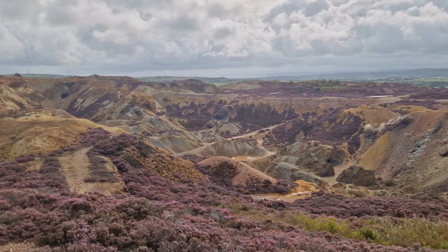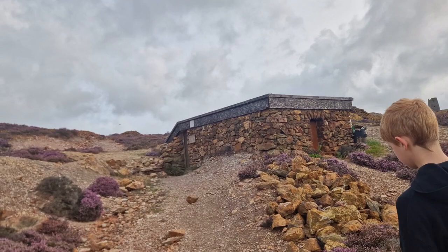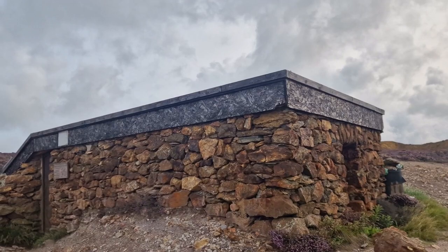I won't go in them because this is loose. I can go in that cave then instead. It's an old building. Looks like some kind of functioning building, maybe some maintenance equipment or something in here, but you can quite clearly see it's built out of rock that's been gathered from here.